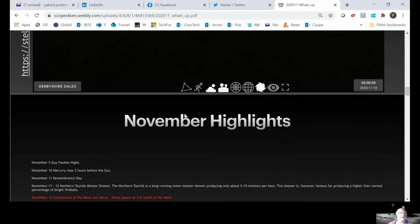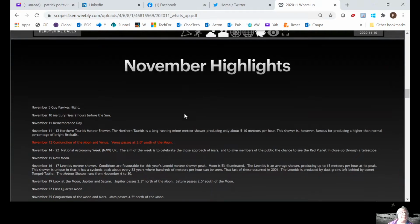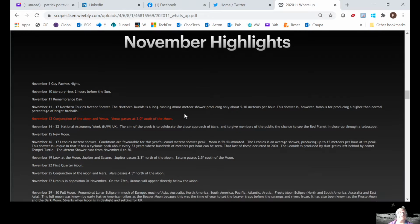Very useful. Then we have Remembrance Day, the 11th of November, and then we have the Taurids, the meteor shower, which is visible around the 11th and the 12th. It is not a big meteor shower, but it is quite famous for fireballs, so look out for that one.